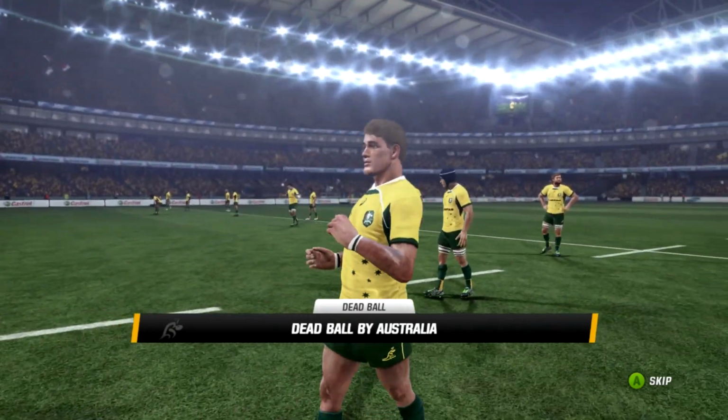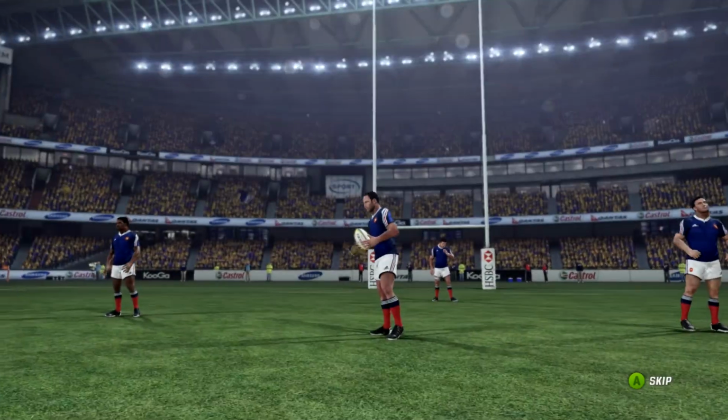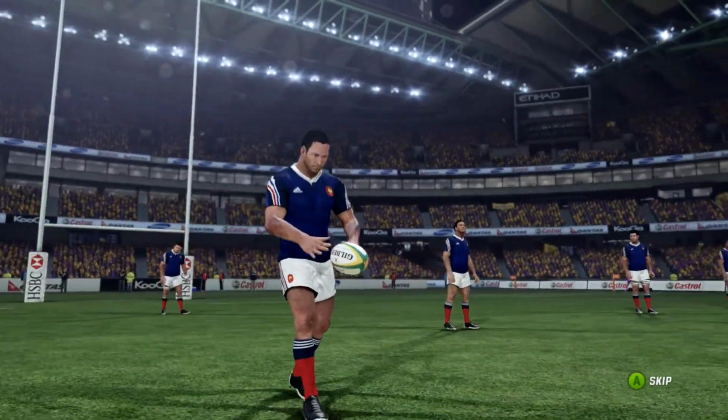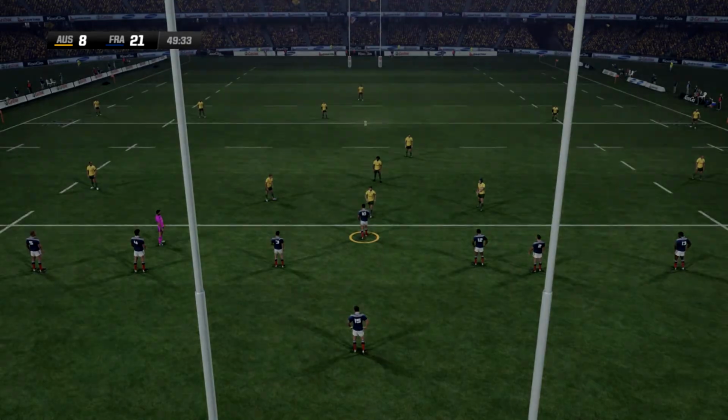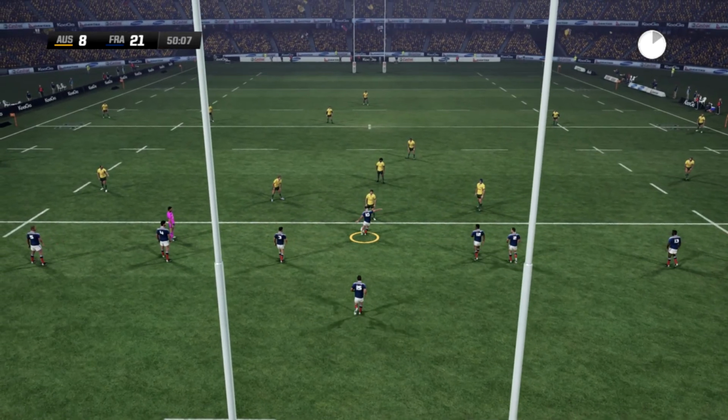Foley's kick is wide. And he has struggled tonight to deal with the wind. That has been a massive contributing factor. He has missed a couple of kicks from out that way. And France, well, they're eating this up at the moment.